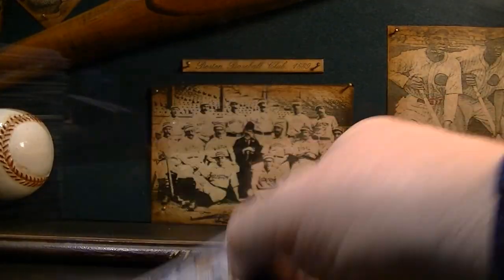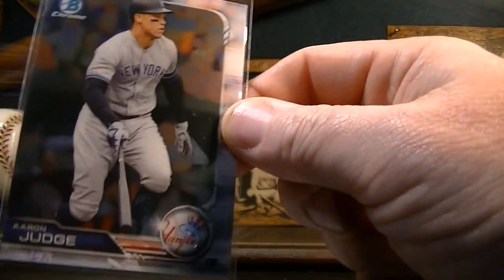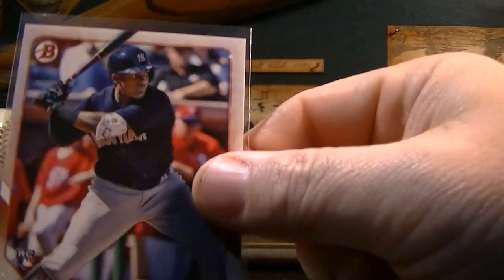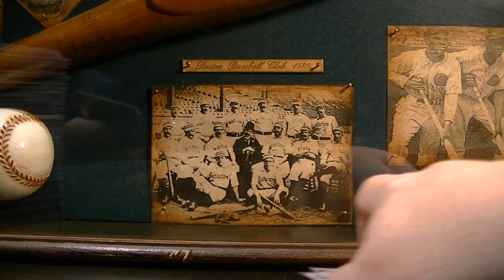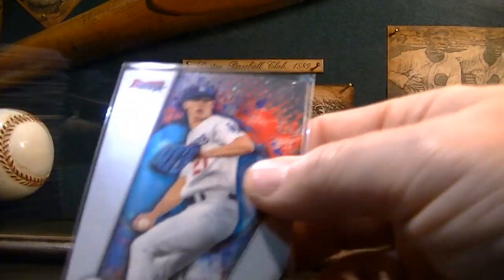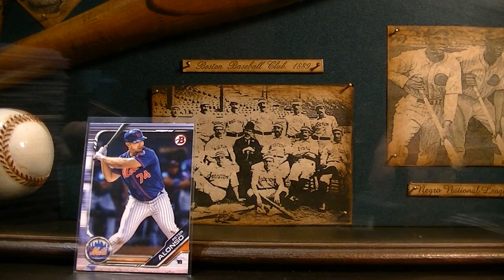There's Judge, Bowman Best Judge, Bowman Chrome. These are Bowman Chrome Draft is what these are. There's a regular Bowman. Miguel Andujar, 10 cent rookie card, Bowman. I mean, crazy. Kyle Tucker. Walker Buehler. Another Walker Buehler. Found my boy Alonzo in there. Pete Alonzo was in there, which was freaking awesome.